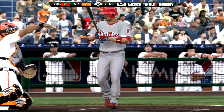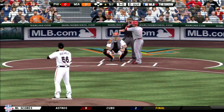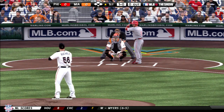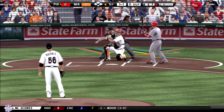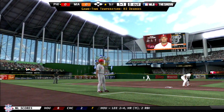And the first pitch is taken for ball 1 as we're underway tonight in South Florida. First pitch, 7-11. In there, 1-1. Can't ask for better conditions. 83 degrees here at first pitch tonight.